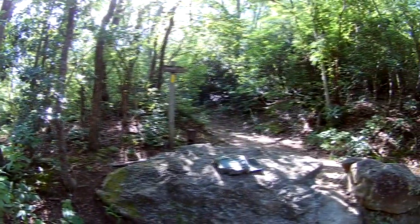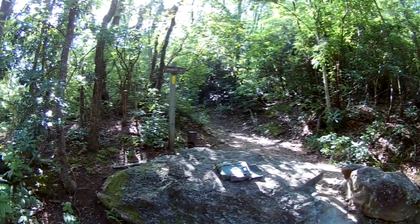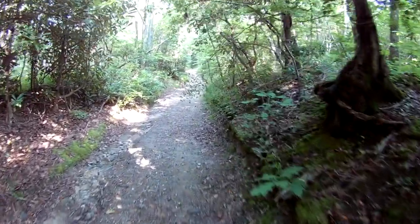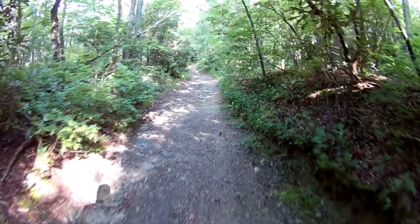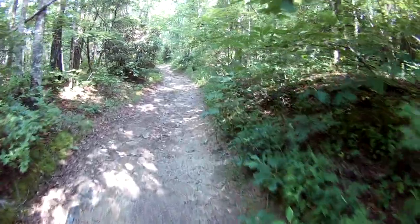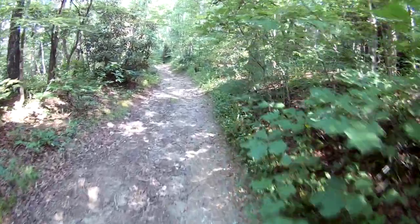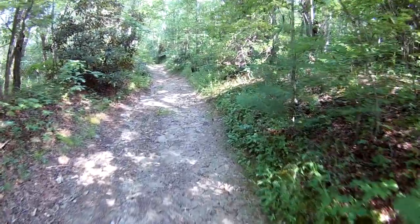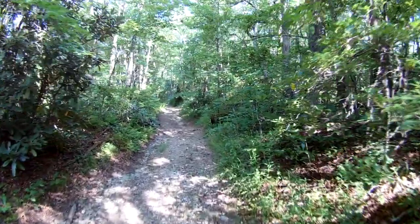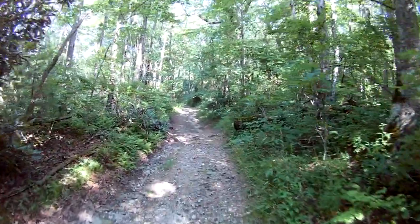But you guys saw this earlier. This is where the Bartram Trail Yellow Blaze goes up to Rabun Bald. It's an old road. I think most of these trails back in here are old Forest Service roads. But it goes and kind of circles around the side of the mountain, or hill, whatever it is, that we climbed up. And comes back down pretty much at the same place that I showed you earlier, where the car was at.